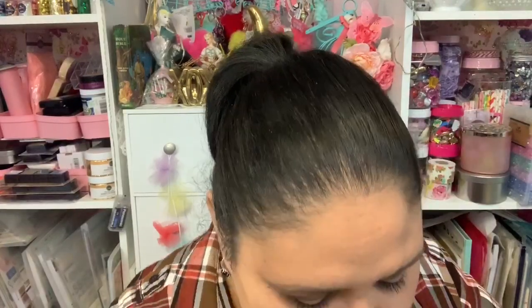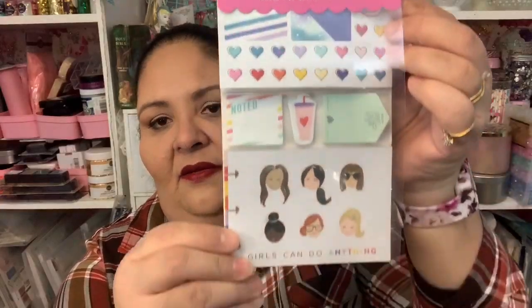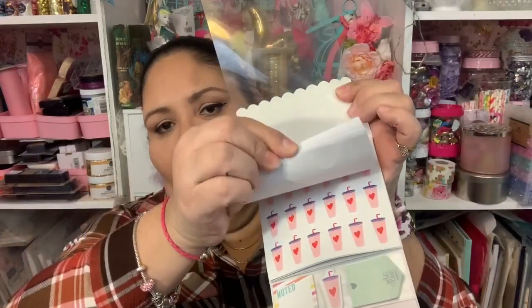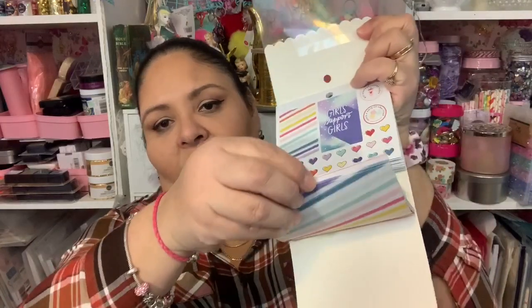So, okay, let's continue because I still have more than a couple more items. Then I found me this, this is the stickers from the Happy Planner Girl for $4.24. And it looks like this. And then these are stickers here, different stickers. And then it has the sticky notes. And then it has these that you can put in your planner.